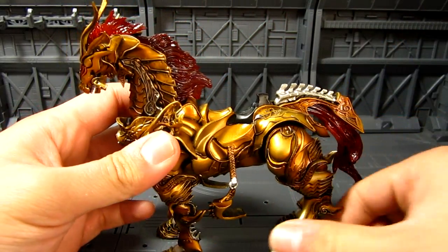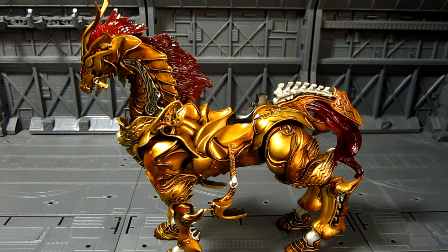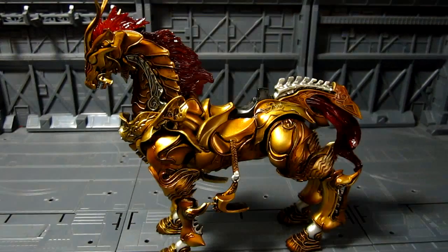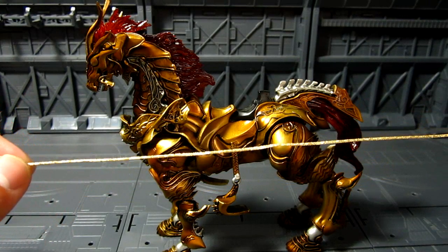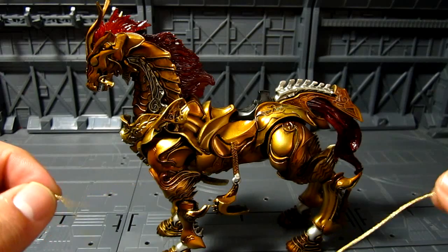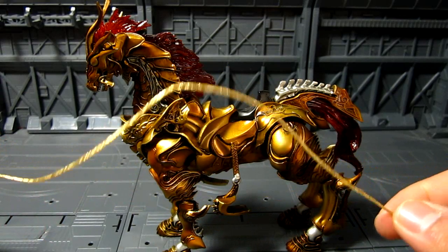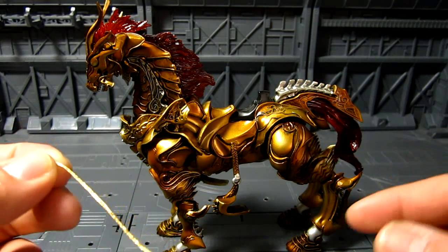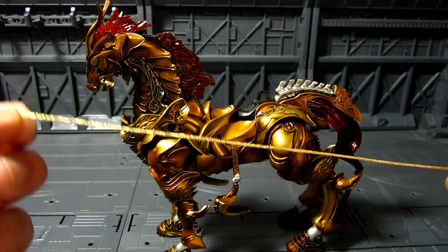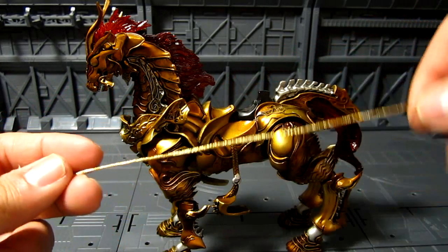Also, before I get there, there is another separate piece, which I'm trying to look for right now. I just had it. Uh-oh. All right, I found it. Sorry about that. It's right here. It's kind of like a golden thread. Kind of flimsy. I wish they would have made it a little bit better, or made it in PVC, like the Knight Gundam. It's pretty much the reins, and it attaches over there and just loops around.